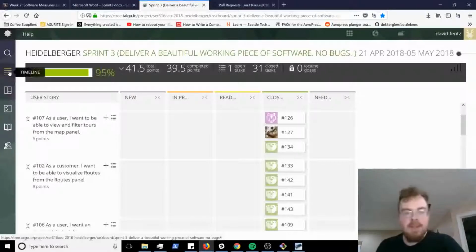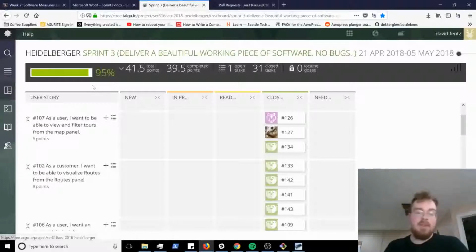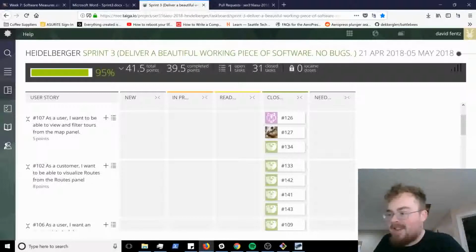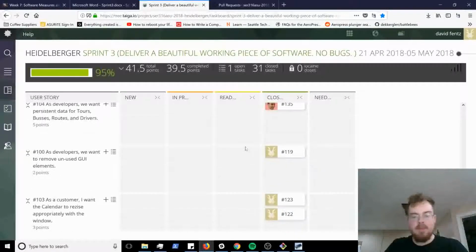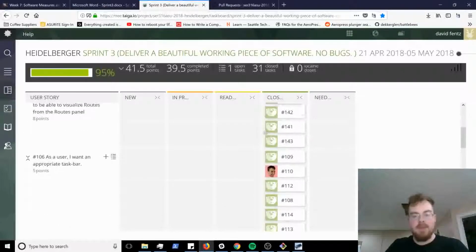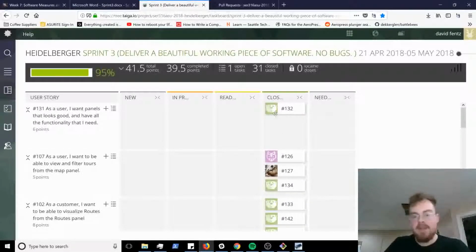Okay, so before we do anything else, I'll answer a couple questions. Did we meet our sprint goal? I think so. Our sprint goal was to develop a piece of software that looked good and didn't have any bugs. And as long as we don't find any bugs in this presentation, we'll say that we reached that goal successfully. Did we finish all of our user stories? Yeah, let's scroll down through them. We did finish all the user stories. Some of them were a little bit simpler than others. Some got more complicated, but everything is done at the moment.